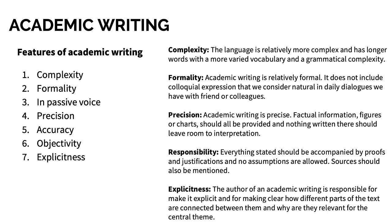So again, make sure nobody is able to have a second interpretation or a second guess from your text. It should be exact and to the point, which comes down to the last point. What I was trying to say is that it needs to be explicit. The author of academic writing is responsible for making it explicit and for making clear how different parts of the text are connected and why they are relevant for the central theme. Central theme is what? That's your gist. That's your main idea, the core idea of what you're expanding on.